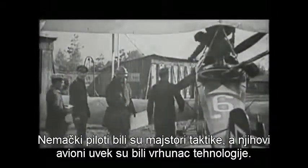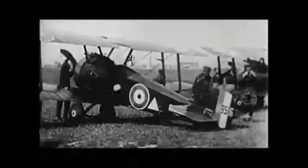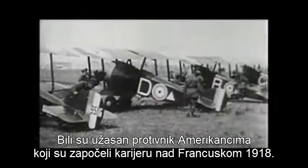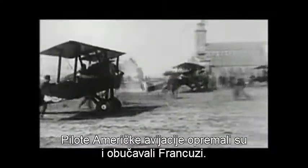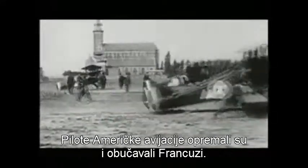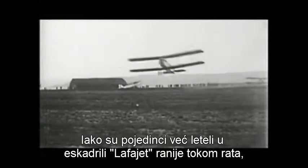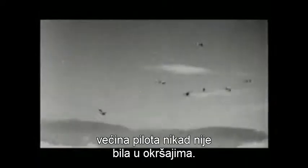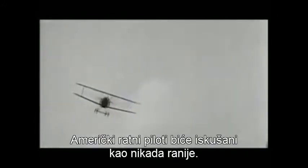German pilots and planes were always on the cutting edge of tactics and technology. They were a formidable foe for the Americans who took to the skies above France in 1918. The United States Army Air Service was equipped and trained by the French. Though some pilots had flown in the French Lafayette Escadrille earlier in the war, most had no combat experience. America's first dogfighters will be tested as never before.